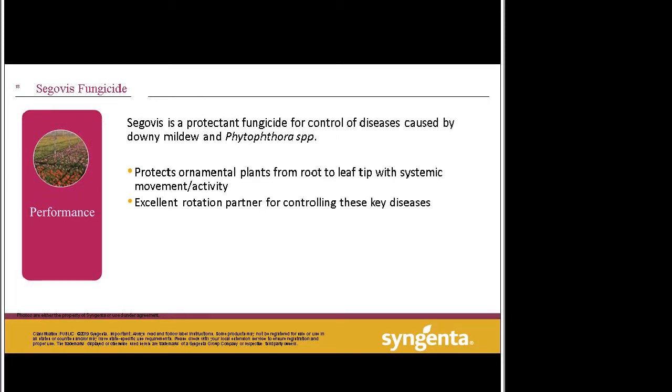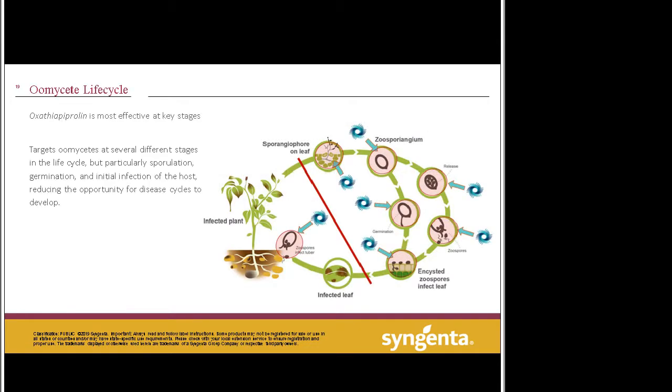One of the nice things about Segovis is that it is systemic, and it has a very narrow focus of activity. It works on oomycete diseases, but specifically downy mildew and Phytophthora. And being in a new class of chemistry, there is no cross-resistance with anything else that is already on the market. And being systemic is really helpful because you get the protection from the roots all the way up to the top as a drench, and also as a spray. It also has some unique characteristics.